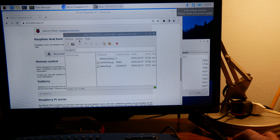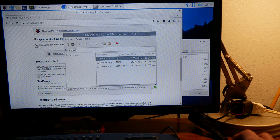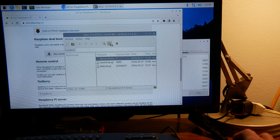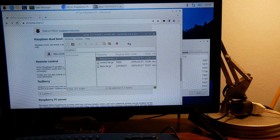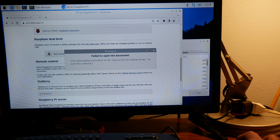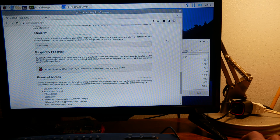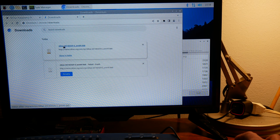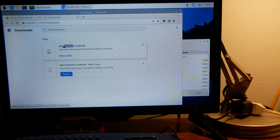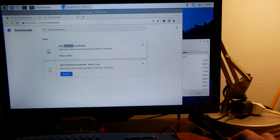Usually it does. Okay, I don't recall seeing this before. Well, that's new. I don't think I got that last time. Yeah, that's not gonna work. Let's try that again. Downloads. Or maybe I don't have the package manager. I don't recall having that issue before.